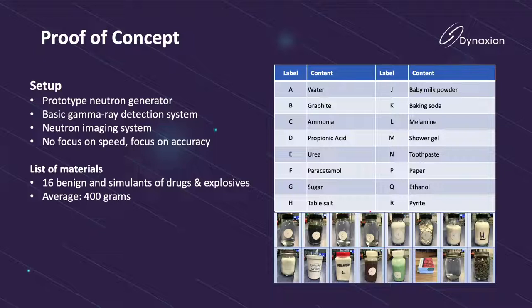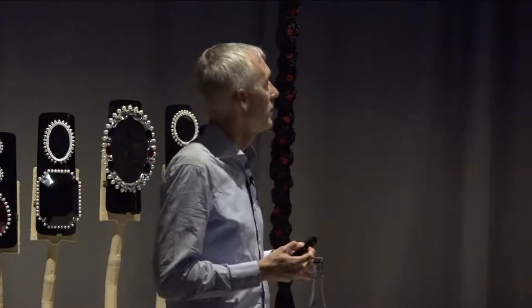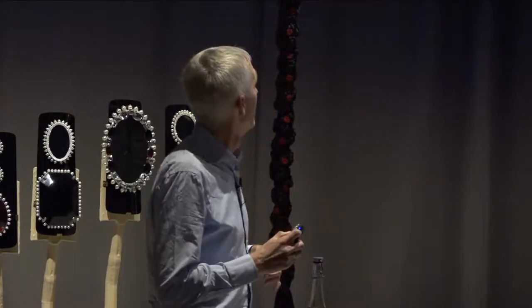Then we had the AI do the analysis part, and we could uniquely identify every single one of these materials. So without actually looking at what's inside, we could tell the difference between a pot of sugar or salt or melamine, or any type of material. And that's already rather unique, that you can do this remotely. But the next step is, of course, to do this also for more complex structures, and that's what we're working on for the future.